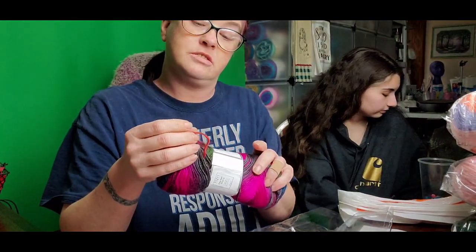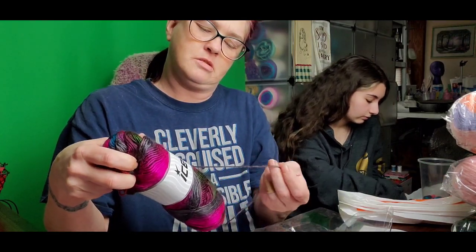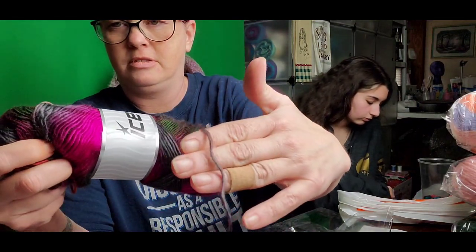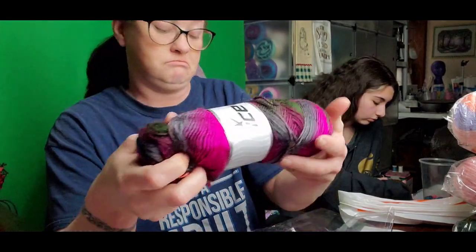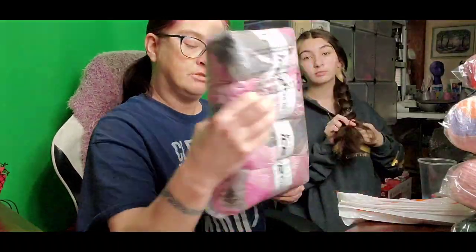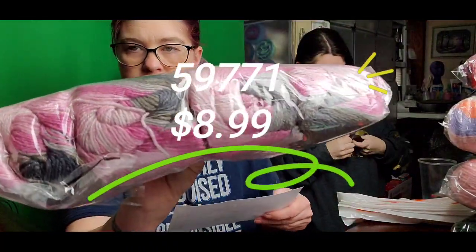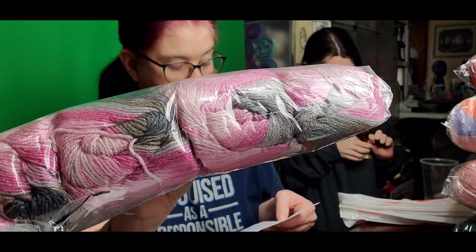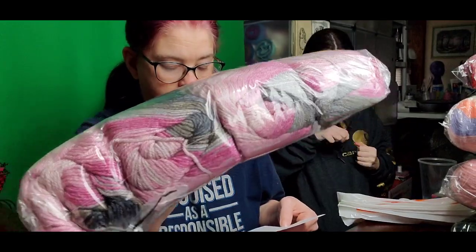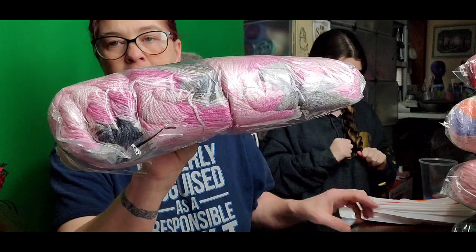These colors. Oh. I think this is more like roving yarn. I know you can't tell, but I may be wrong. But this one, 4 balls, 100 grams. I'll hold it this way so you can see the colors. Merino Batik, pink shades, gray shades, brown, 30% merino wool, 70% acrylic. And this was $8.99 for the 4 of them.